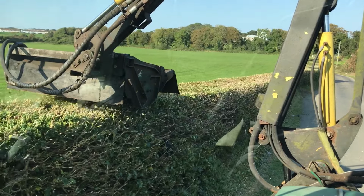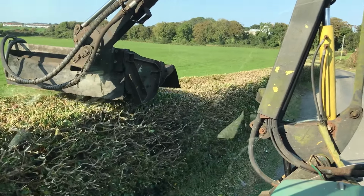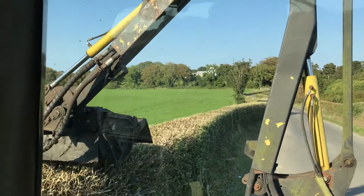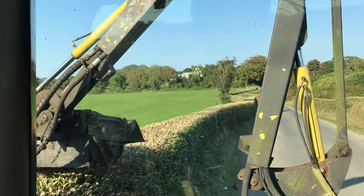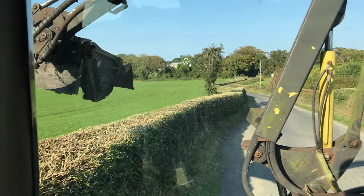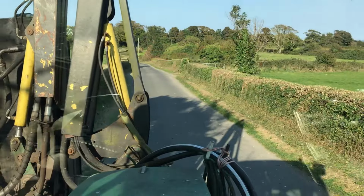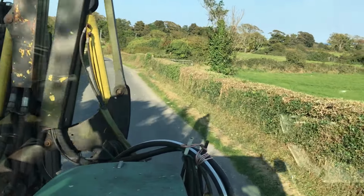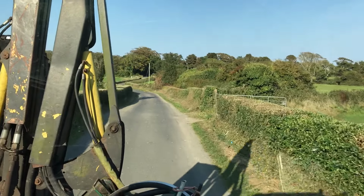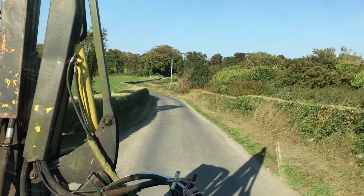Now hedge cutting's very busy at the moment, and when you get into a district it's hard to get out of it again. Everybody's looking for you to do theirs while you're there, which isn't very handy. And it's time to move on to the next job.